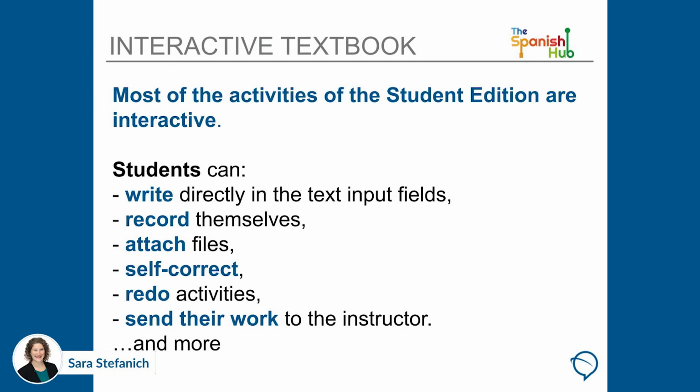I do want to highlight 3 key features of our online platform, the Spanish Hub. The first is the interactive textbook. And so this is really nice because students can write directly in the textbook online, record themselves, attach files, correct themselves, redo the activities, submit those activities to the instructor, and more.